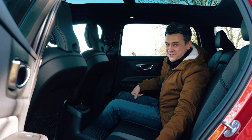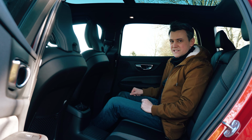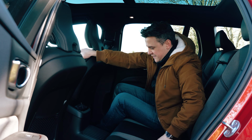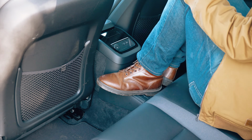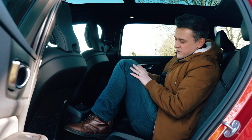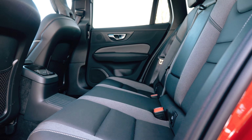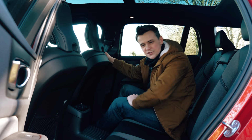However, although you and your passenger here will be very comfortable, whoever gets stuck sitting in this middle seat will not be, because you've got this whopping big saddle-like, right, I'm going to attempt to sit. You've got this big hump in the middle here, which whether you sit with your legs this way or this way, you are going to be quite uncomfortable. I mean, the size of it. And Volvo have even put a skid plate here because they know that is going to get battered.